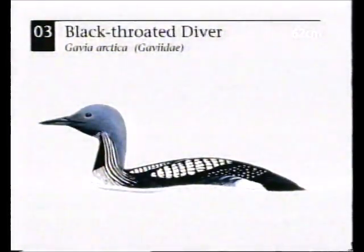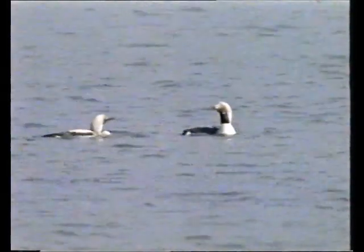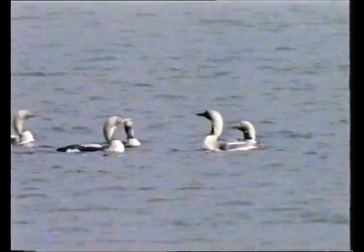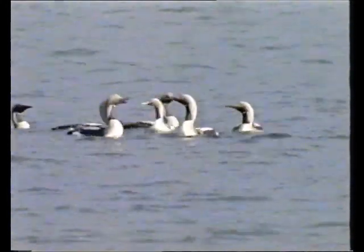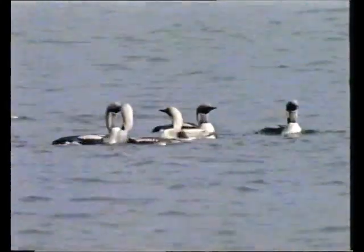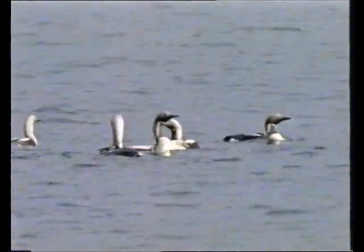Black-throated diver. The desolate, ringing, rather curlew-like territorial calls of black-throated divers are so evocative of summer evenings beside Scottish lochs. These calls have been likened to the cries of madmen, hence their American family name of loons.